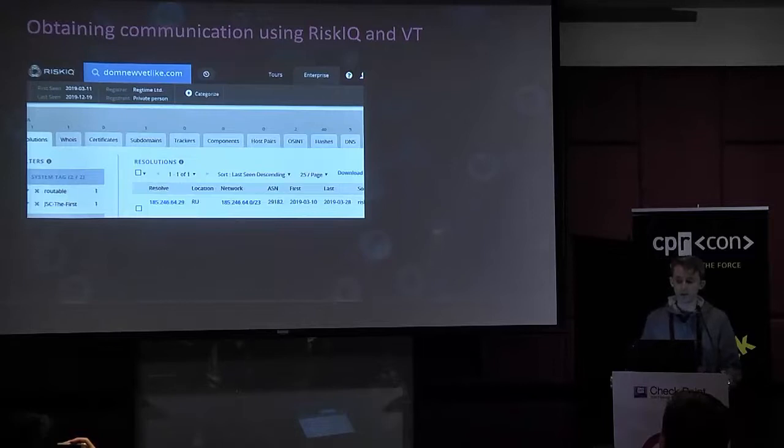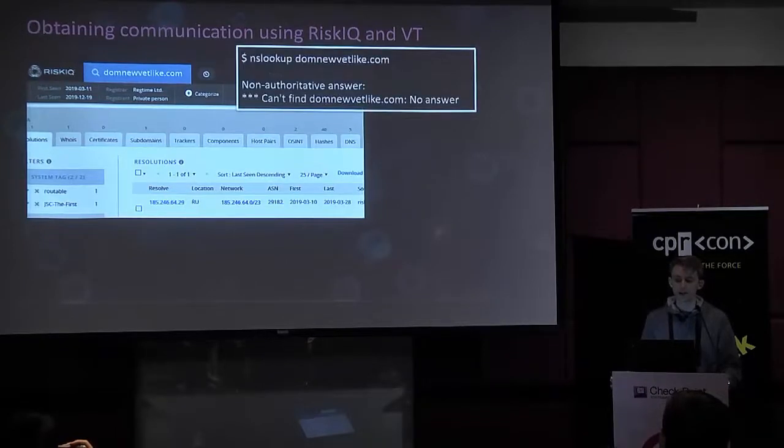RiskIQ PassiveTotal provides access to passive DNS resolution data. It contains snapshots of DNS requests and IP responses from DNS servers in different periods of time. Using RiskIQ, we can get this data even when the domain name doesn't exist anymore. If we search one of the CNC domains from a known Remnant configuration, we can see the IP address to which the domain was being resolved at a certain date.